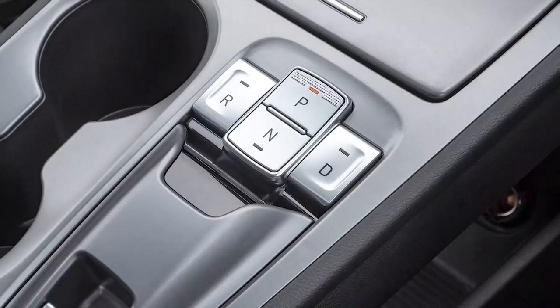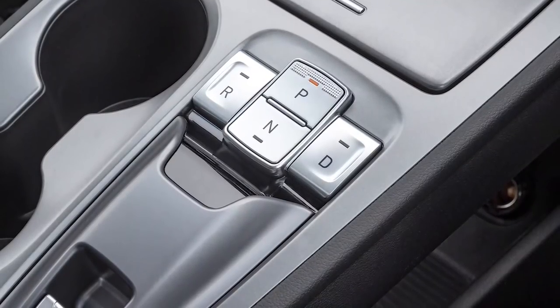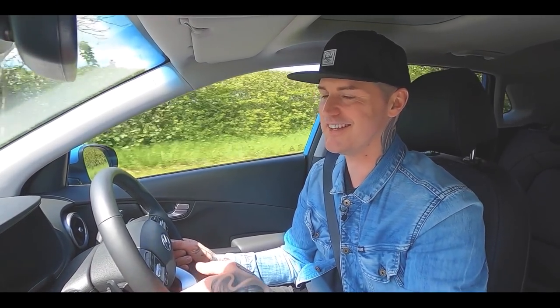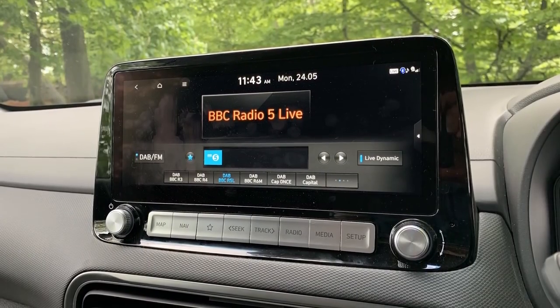gear selector. Because this is drive-by-wire, there's no mechanical linkage between the gearbox and the motor, so they can use buttons. You've got park, neutral, reverse and drive, and you press which one you want to use and off you go. And that's dead futuristic. And then you look up and you've got this fake radio screen thing happening.